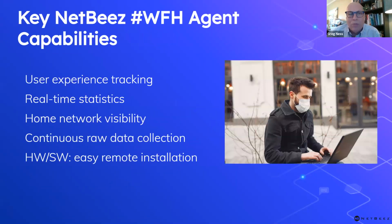So the work from home agent was really built with some really unique capabilities from the get-go that positions NetBeez to really address this issue. Number one, their relentless focus from the beginning on user experience, on real-time statistics. So, you know, a few seconds of delay at the maximum versus maybe hearing about something minutes or hours later. So when you have that visibility of the user experience and you can get statistics in real time and visibility into the home network with continuous raw data collection, you're in a great position to be proactive. And you know, I've heard from NetBeez customers where they've spotted issues in carrier networks several hops away because of their ability to triangulate. The last benefit is really interesting as well: the ability to easily install at home without specialized skills on software, hardware, etc.